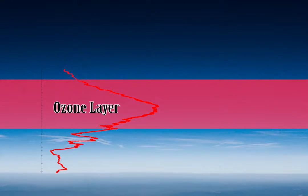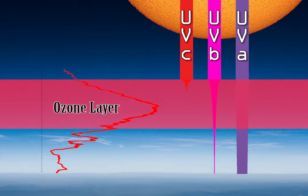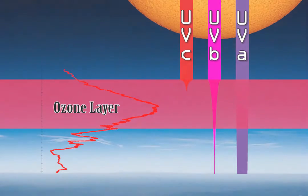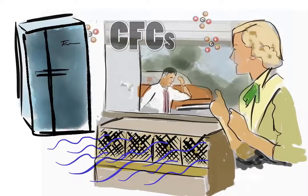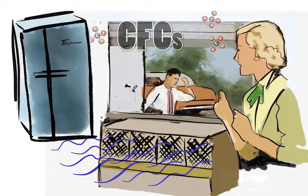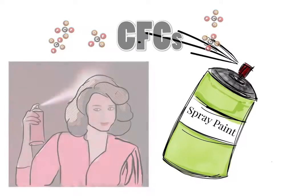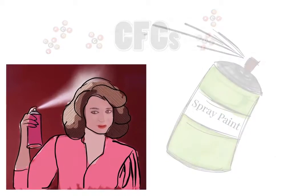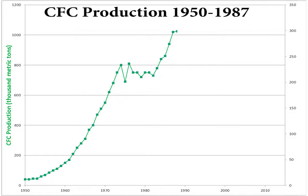Stratospheric ozone is necessary because it blocks harmful UV radiation given off by the sun, a primary cause of skin cancer and cell damage in plants and animals. Throughout the 20th century, chlorofluorocarbons, or CFCs, were manufactured as a safe, non-toxic replacement for use in refrigeration, air conditioning, and as a propellant in aerosol cans. Growth in CFC use took off worldwide with peak production of over 1 million metric tons per year.